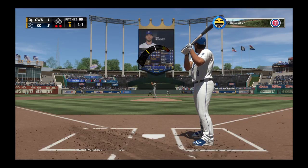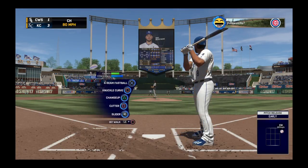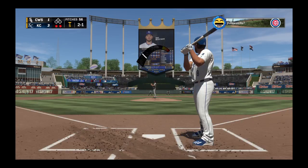Love that pitch. As long as you actually get it inside like he did right there, the cutter inside is a very effective pitch. Ball. And the changeup just missed the inside corner.